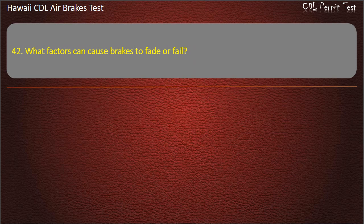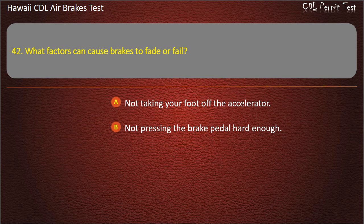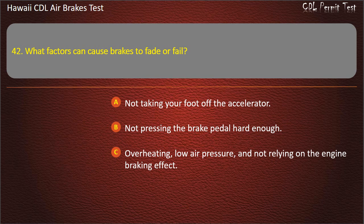Question 42. What factors can cause brakes to fade or fail? Not taking your foot off the accelerator. Not pressing the brake pedal hard enough. Overheating, low air pressure, and not relying on the engine braking effect. Answer. Overheating, low air pressure, and not relying on the engine braking effect.